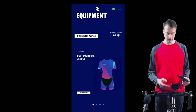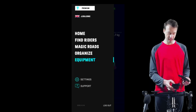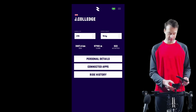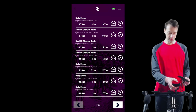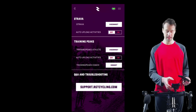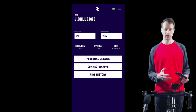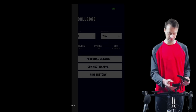We'll just quickly look. You can change your equipment. Equipment doesn't affect your speed in RGT, but it's nice to have a little bit of customization there. In the settings, you can go to the ride history and you can email rides to yourself. You can also connect Strava and Training Peaks. That's useful because with Training Peaks you can synchronize your workouts, and they'll come up in your upcoming tab on the workouts pane.